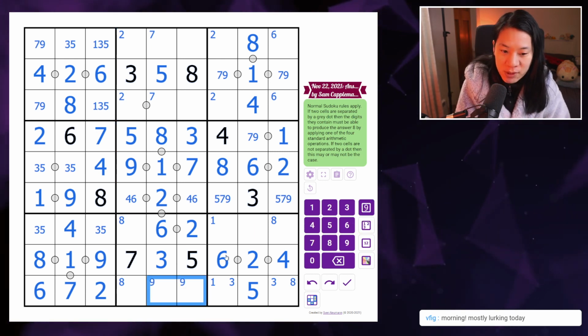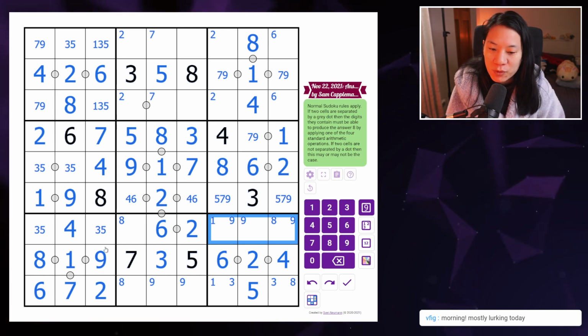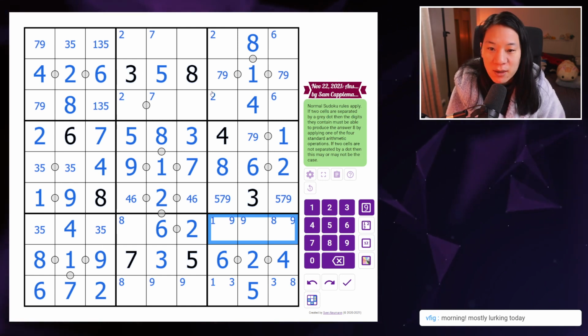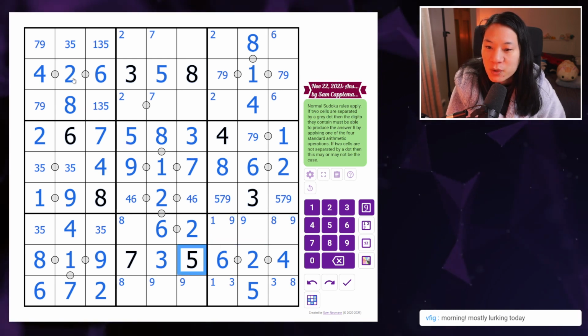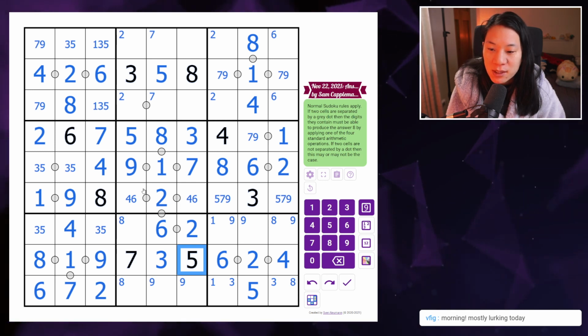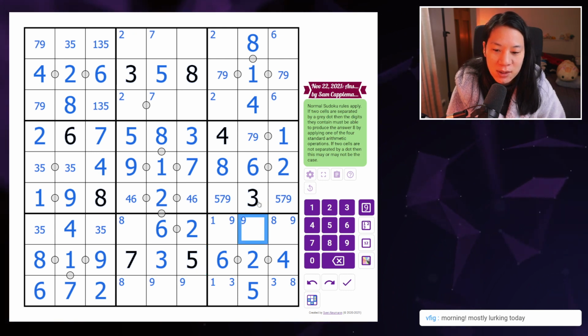But we do have a pointing pair of 9s there, which means the 9s are locked on the top row. It's kind of interesting, but not really. 4, 5. How are the 5s doing? Can we resolve any more 5s? No, we can't. That's annoying. Annoying! Just like my voice.